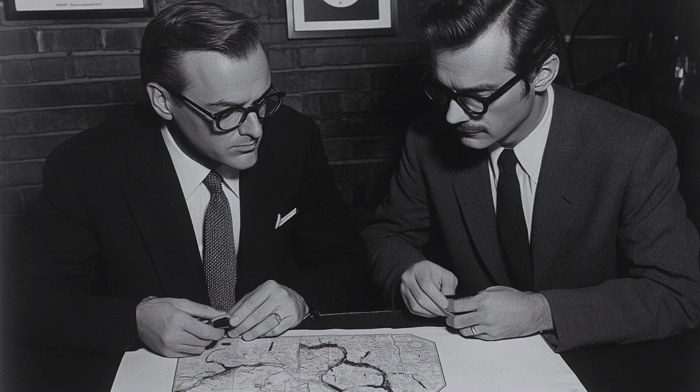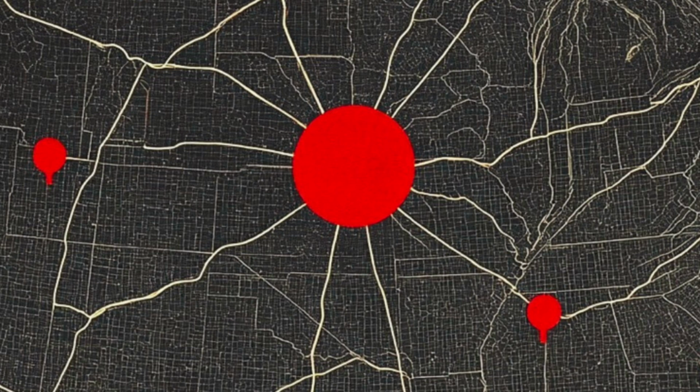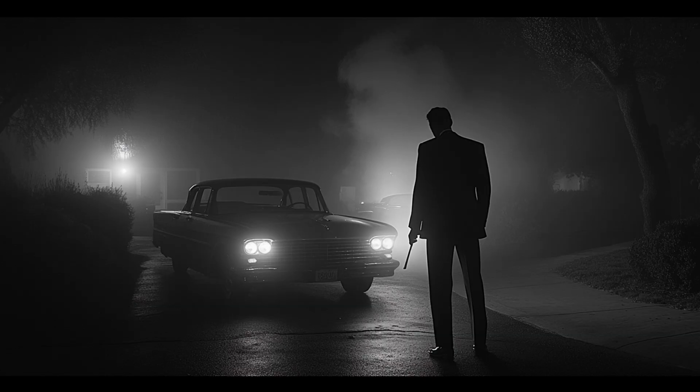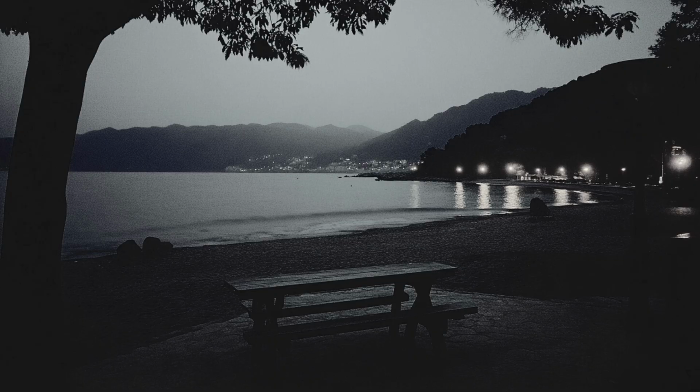Profilers study the spatial patterns to estimate where the perpetrator may be based. Serial offenders, in particular, tend to commit crimes within a specific geographic range. This is often referred to as their hunting ground. But here's the twist: they rarely commit crimes close to home, as that would increase their risk of being caught. Yet, they also don't venture too far from familiar areas.